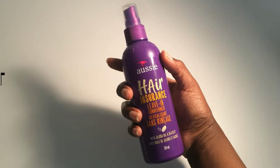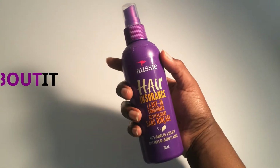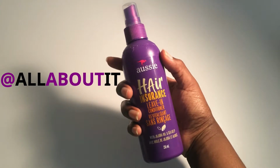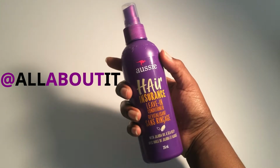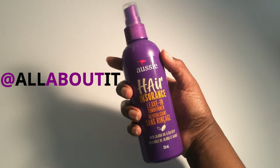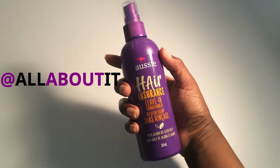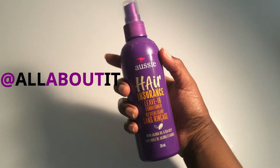In this video, I'll talk about Aussie Hair Insurance Leave-In Conditioner Spray. It really helps to keep my hair moisturized and fresh. This leave-in is perfect for all hair types, protects hair against damage, and detangles on the go. It's infused with Australian jojoba oil and sea kelp. I really love the smell. I get compliments when I use it.